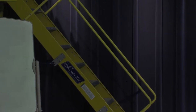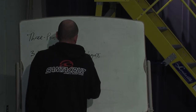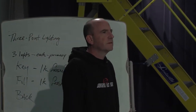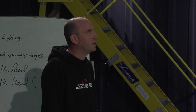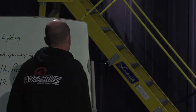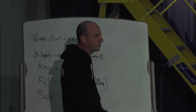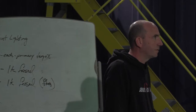The fill light can also be a 1,000-watt Fresnel, but sometimes your lighting designers are going to want some type of floodlight in that position, all right? It might be a softbox of some kind, or it might be what we call a broad, which is a very small type of softbox that has a halogen light bulb in it. Sometimes the request will be for some type of floodlight. I'd rather just use a defocused Fresnel myself, but that's me.